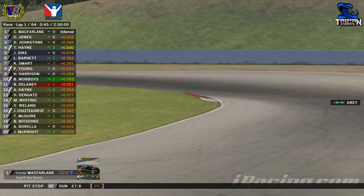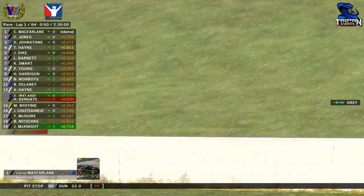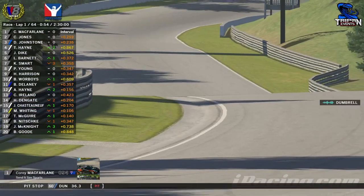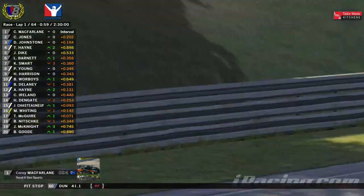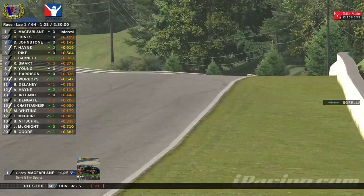Looks like Michael Whiting's now dropping back, Ash Barella's dropping back, Harrison Dengate's dropping back as well. So the guys are definitely moving around a bit in the field. There's a lot of guys dropping back. Steve Kennedy's in trouble. I did hear a call over the radio. Dylan Gray seems to be caught up in an incident as well, sort of asking for something to be looked at.